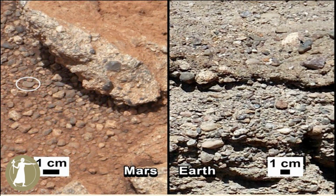This is what we landed on. And again, you don't have to be a geologist to understand this. This is an ancient river gravel. And here's an example from Earth that's 10 million years old. Here's an example from Mars that's probably 3.8 billion years old. I can tell you this is the oldest river deposit you will ever see in the solar system.